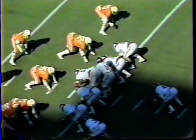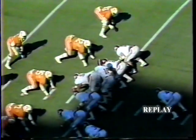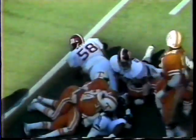It will be second down and 4. Alabama handoff, fullback, hounds the center, fights the ball down to the 11-yard line, a shade short of the 11, tackled by Terry and Kluge. And the official says he's down at the 12, actually. So Alabama must get it inside the 11 for the first. It will be third down, a yard to go for the Crimson Tide.